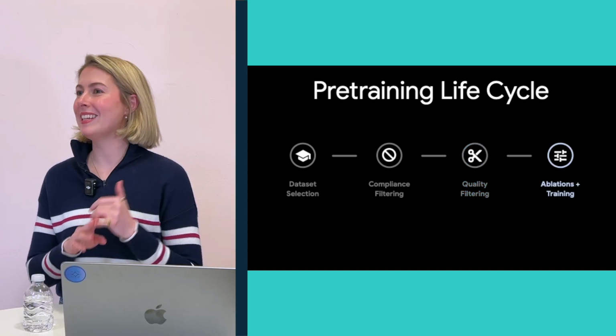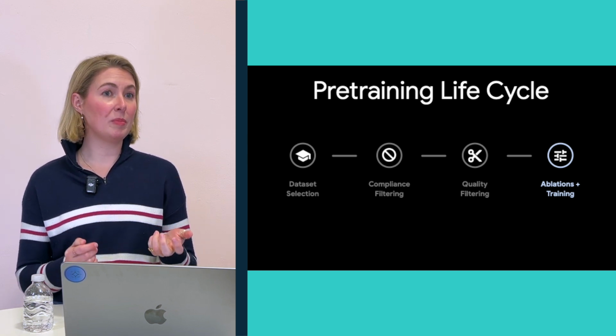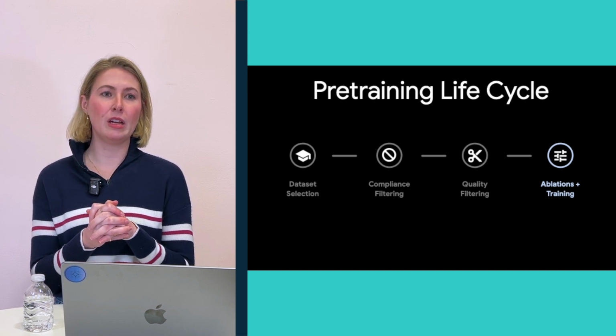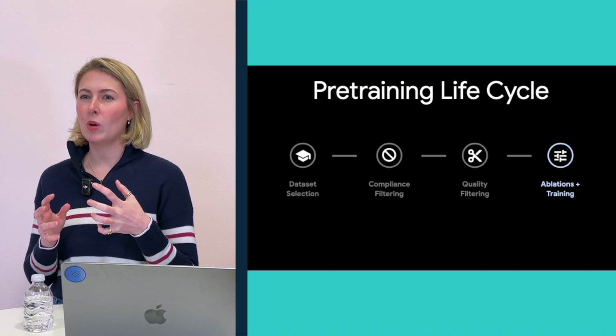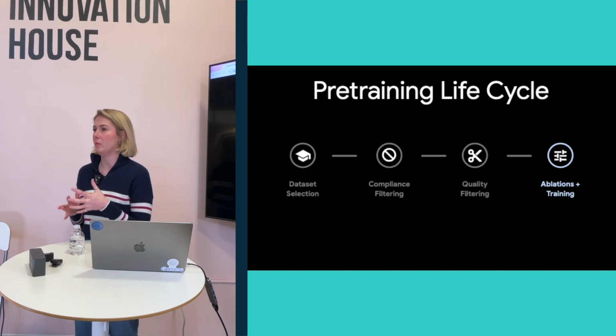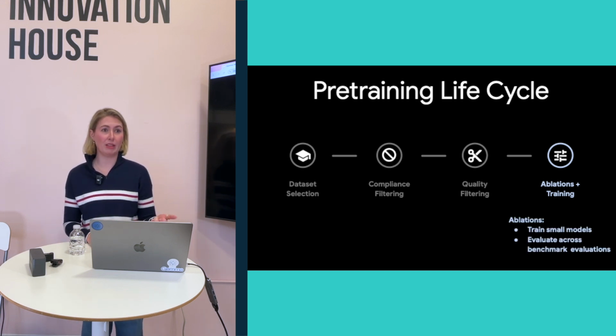Once we have a really safe, really clean dataset candidate, we run some ablation studies, which is basically like our small scale training runs where we evaluate how good a proposed mixture is. And when I say small scale, we're talking about potentially as small as 100 million parameter models up to about 1 billion parameter models. So we operate at a smaller scale so we can iterate quickly and see results almost immediately.